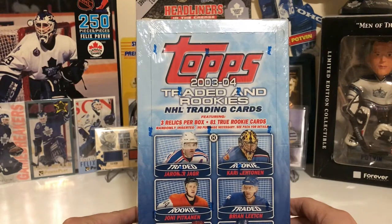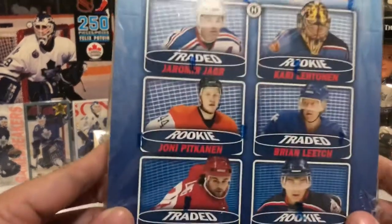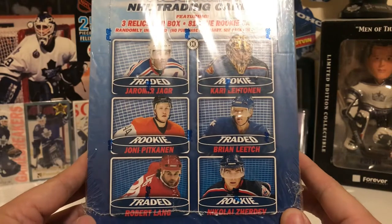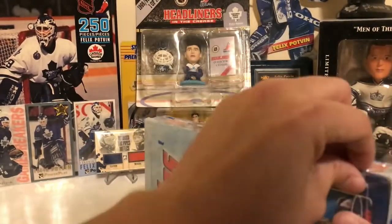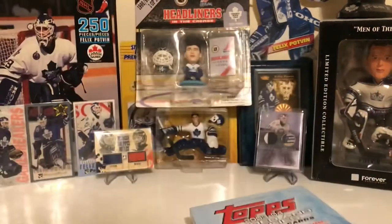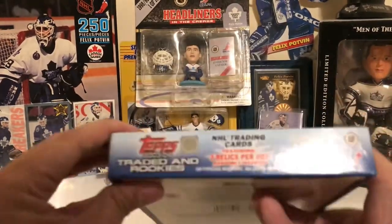Today I have a box of Topps 2003-2004 Traded and Rookies. You get 3 relics per box and 81 true rookie cards. You can see some of the rookies to get here: Kari Lehtonen, Joni Pitkanen, Robert Lang, oh no, that's a traded card, Jay Bouwmeester, and another guy who was not really heralded back then, but could be a future Hall of Famer, Brent Burns. So you can get a Brent Burns rookie card in this, along with 3 jersey cards.